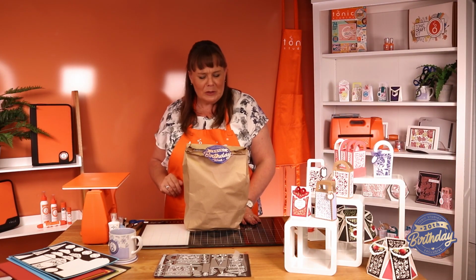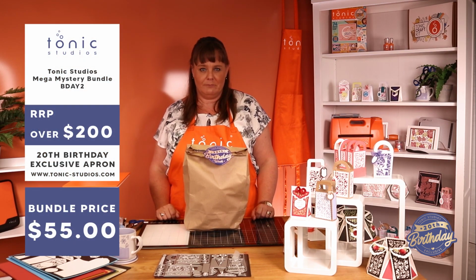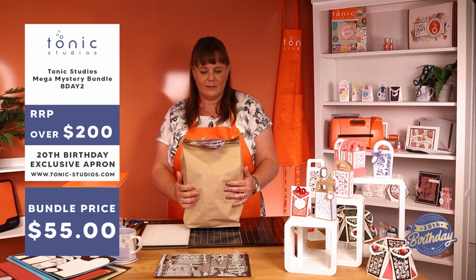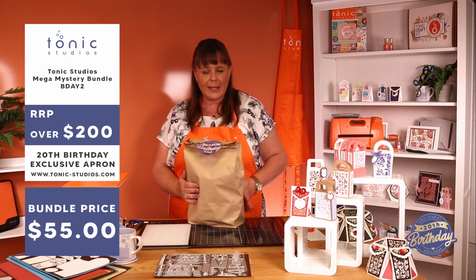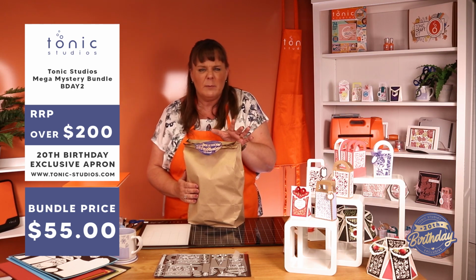Now I know you like a bargain, yeah? How would you like over $200 of crafty goodness for $55? This bag is full. I'm not going to show you what's in it because that would defeat the whole object of having a mystery bag, wouldn't it?